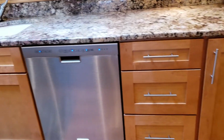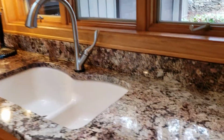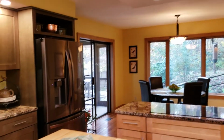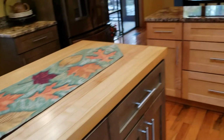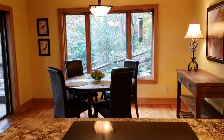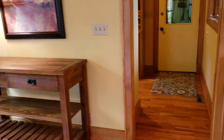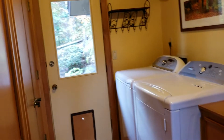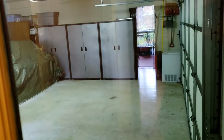Maple cabinets. We also have a breakfast nook. Beautiful island. Here's your mudroom where you come in from the garage with the laundry and huge storage over here. Another side door. There's the garage.